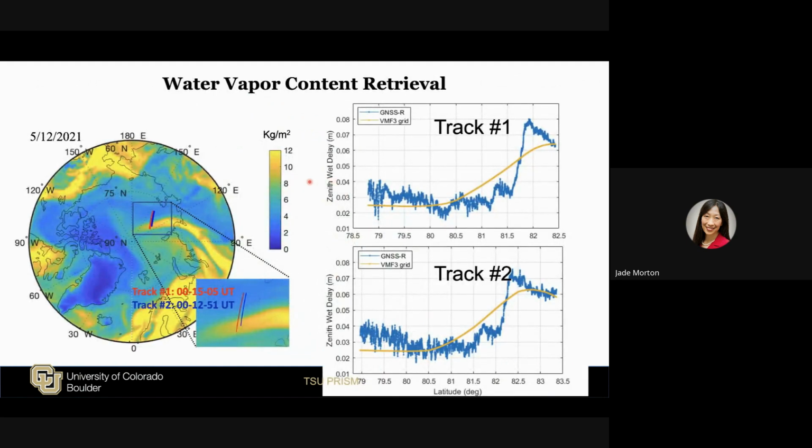And finally, I know we have a meteorologist, an atmospheric scientist, here. Reflectometry is a powerful way to map water vapor, especially over areas like Antarctica and the Arctic, where it's very difficult to deploy sensors. For example, this is over the Arctic Ocean. This map is from, I think, ECMWF models, from reanalysis. There's a plume of water vapor over here on May 12, 2021. There were 2 GNSS reflection tracks from Spire Global over there, separated by not even 3 minutes, about 2 minutes. And they both cut across these plumes.